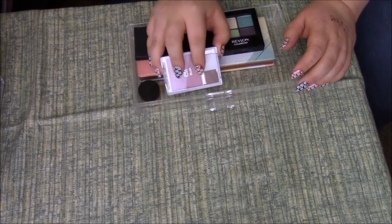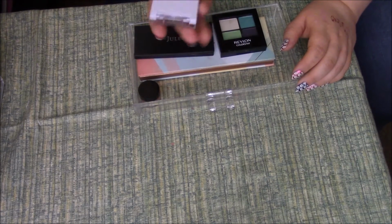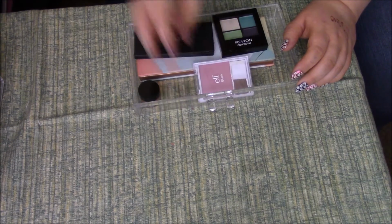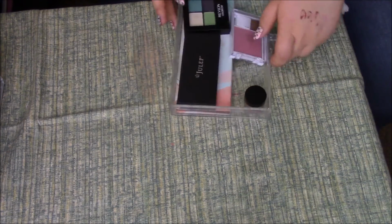This is an e.l.f. blush that, again, was a freebie. And this is Flushed. That's an alright shade for me. Just haven't got to it yet because I have so much blush.